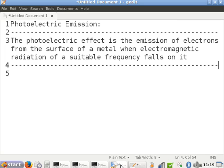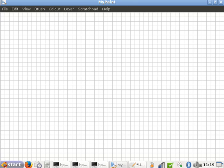I'll show you that, yeah. But my writing pad's not working, so I have to draw this with my mouse, so it will look bad. I'm telling you this now before I draw it. I have to reboot it, which is the problem, and I'll do that in a bit.